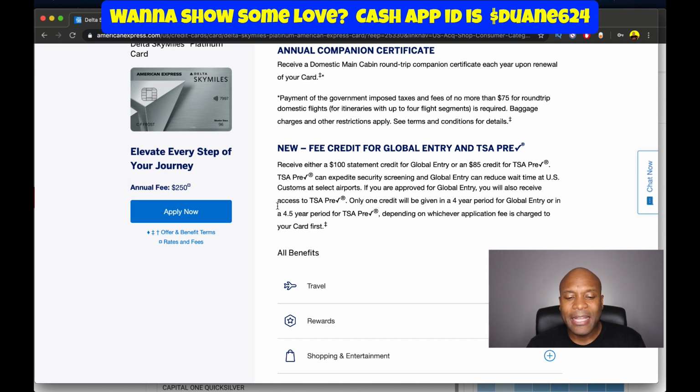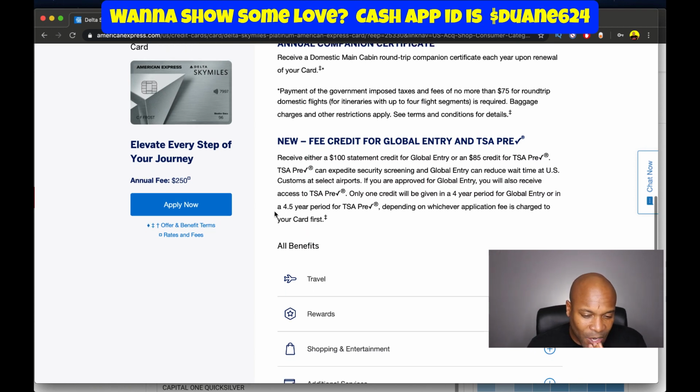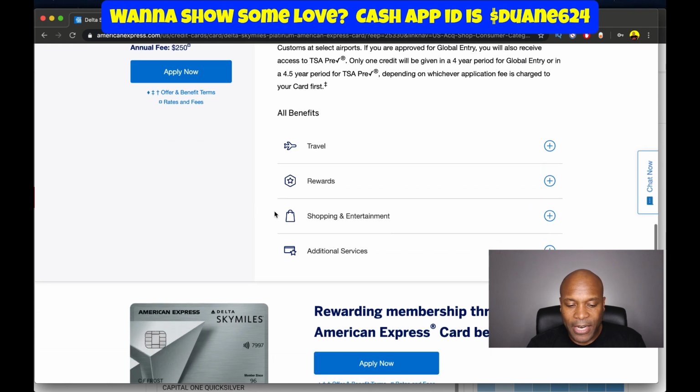An example would be, let's say you paid a checked bag fee. That checked bag fee will be credited in a week's time. I mean, they're really quick about it for the most part. So that is really cool and straightforward in regards to this card.